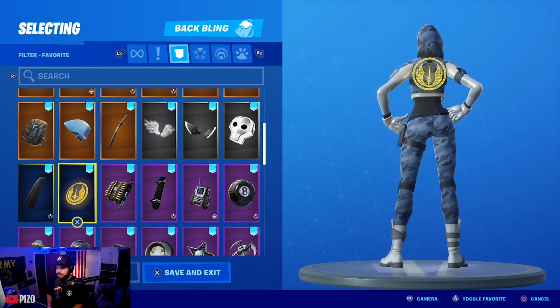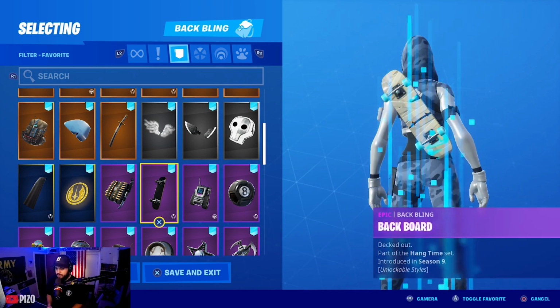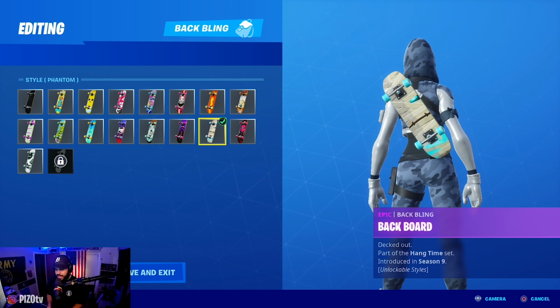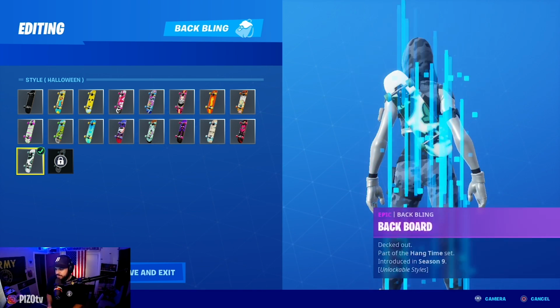Kylo's Cape. The Jedi Order, I guess, kind of threw it in there. I think it looks cool on a lot of things. The armory bag looks great. The backboard, let's see if we have something better. I thought before these came out this would look the best. It's close. Perhaps this one as well.